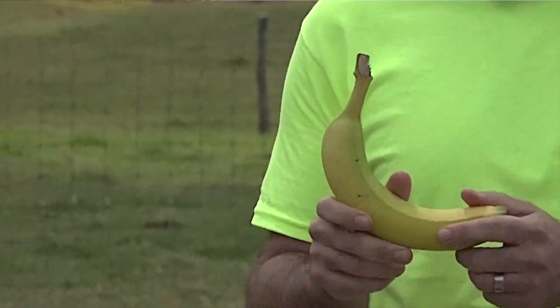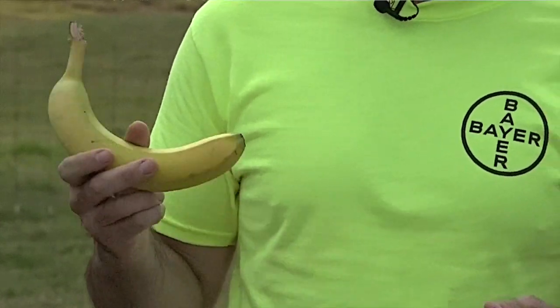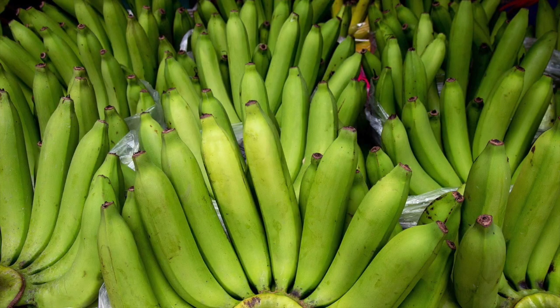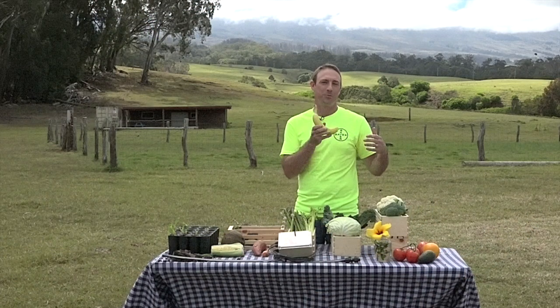It's a little bit different than the apple bananas that we also grow here in Hawaii, but these Cavendish bananas are grown all over the world, and they're so cool because every single one of these Cavendish bananas is actually all from the same original plant.